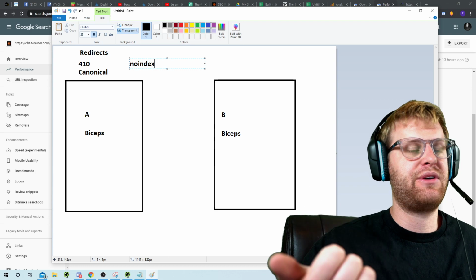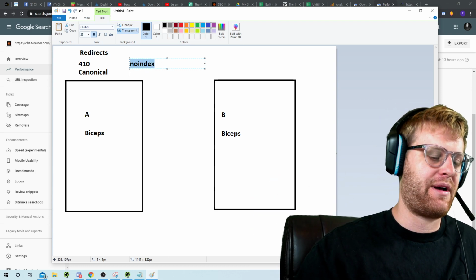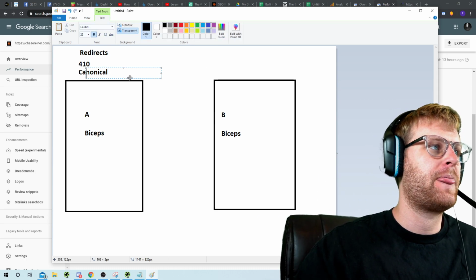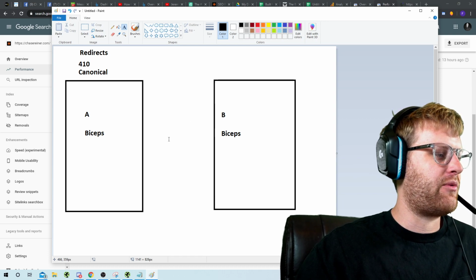The only time you would really noindex a page is if it had no value, or sorry, if it had usability value, but it's actually better just to use canonicals. Don't even worry about noindex, because generally you're still going to get a little value from using a canonical. The way canonicals work, if you guys don't know, let me explain what they are.